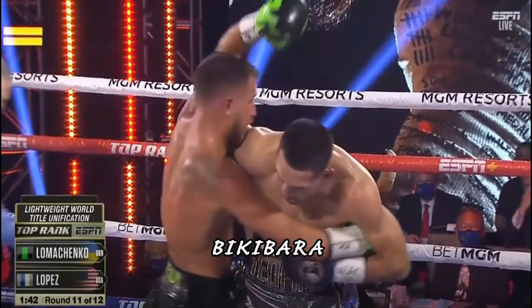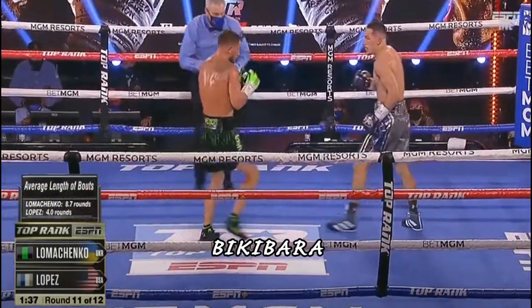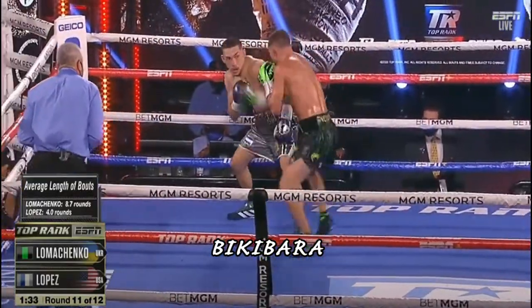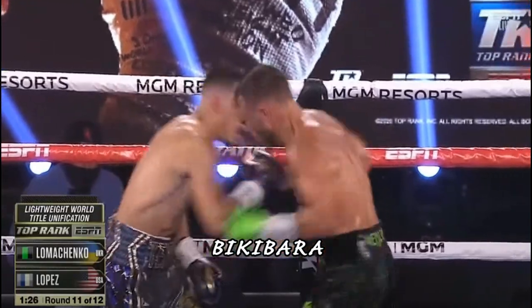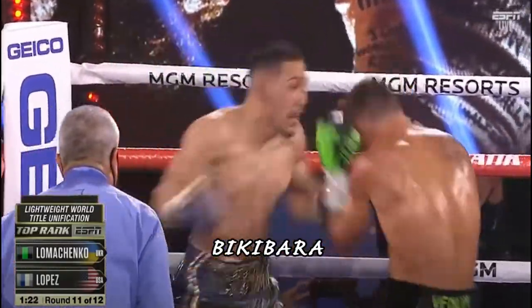And a body shot hurt Lopez right there. You see him holding on, trying to get himself together. You can see more pronounced swelling around the eye of Lopez as well. Look at Lomachenko right into him immediately. Closing that gap, a short left hand and overhand right as well, and then an up jab. Listen to me, you can rest tomorrow. Lopez needs to bite down right now.